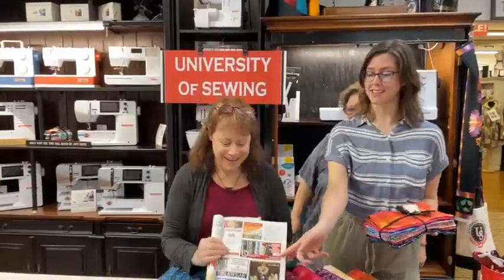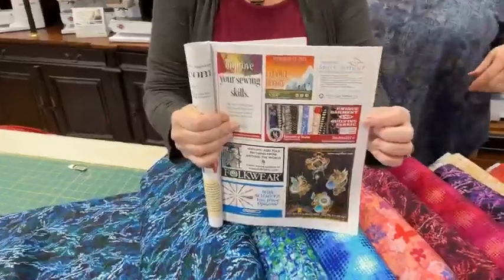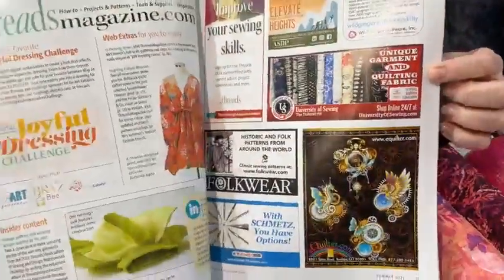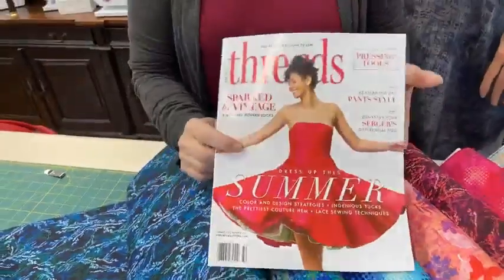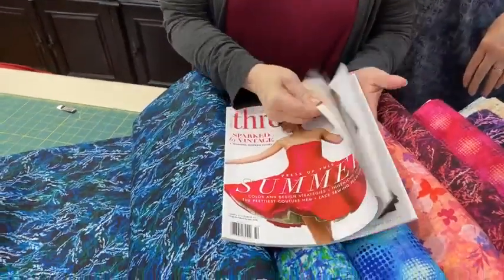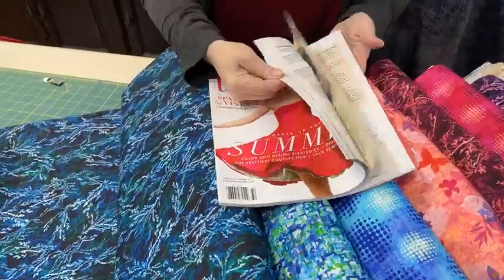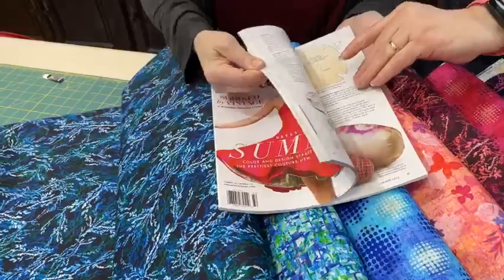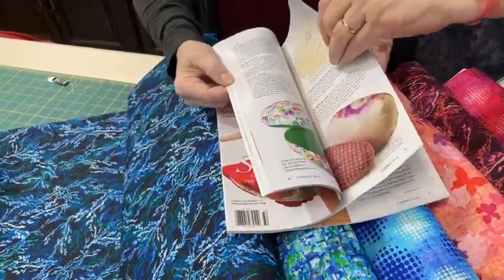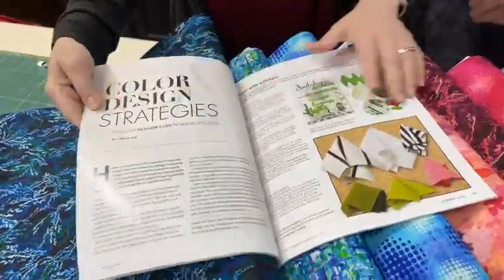Hey, that's us. That's us right there. So we're in Threads. So I'm going to show you the front cover on the latest Threads magazine. Look at that fun dress. Very, very fun. And look at the fun lining they did in that. That is just awesome. Good dancing dress. Yes. They did. Show it this way. Okay. There. For colors. All right.